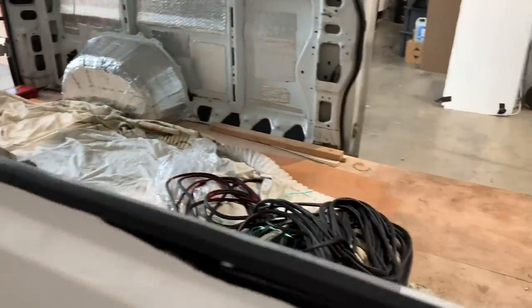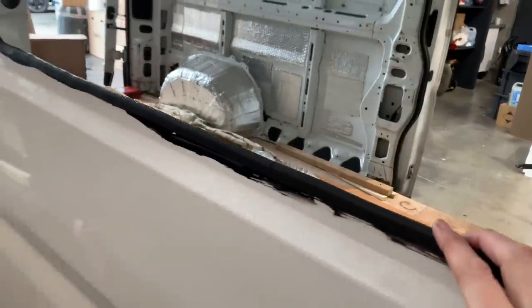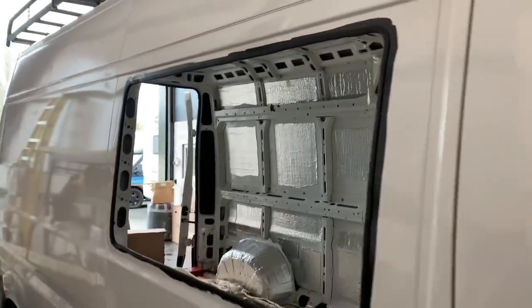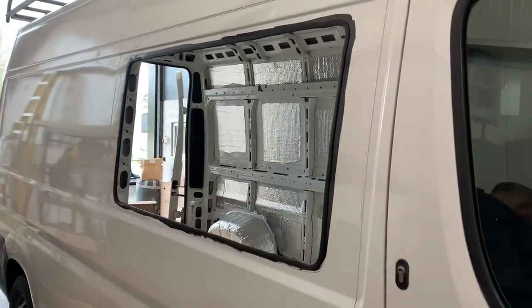And I presume the window just slots in now, hey? Yeah, pretty much. We've got to put a seal up, put the window around, put the bonding stuff round and then push it on.